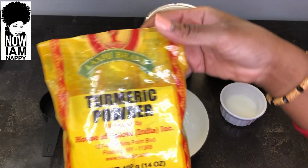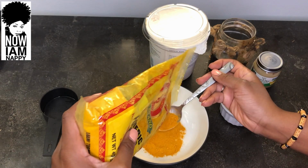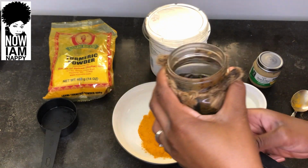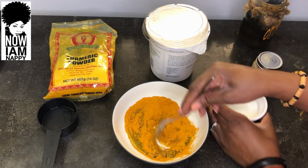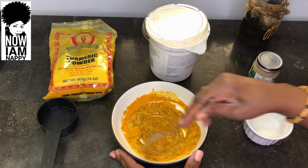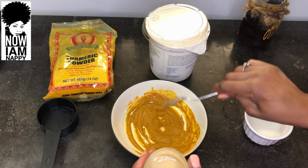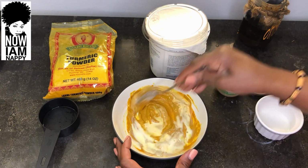Begin by adding about 3 spoons of turmeric powder. Add 2 tablespoons of the Brahmi oil I made in my previous video. Next, start mixing them with about 1 tablespoon of milk and keep mixing until the mixture becomes a paste. Next, you will add about 2 tablespoons of baby banana food, and then the remaining rest of the milk, which is about 1 tablespoon of milk.